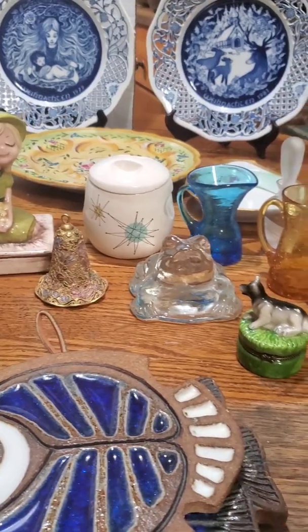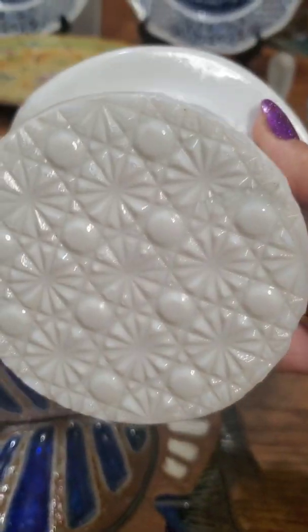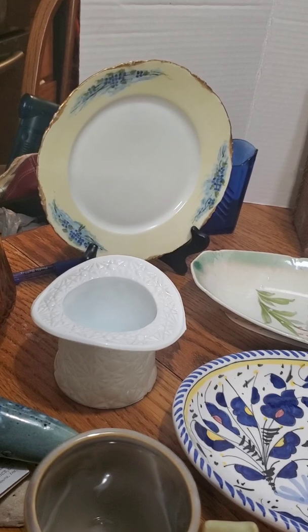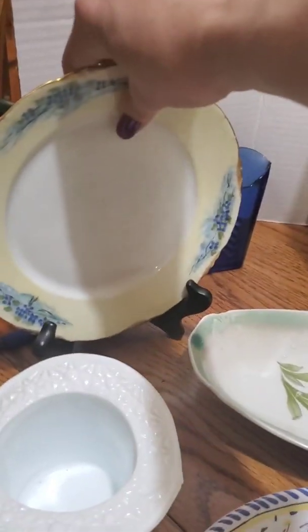I found this cute little, I think this is Daisy and Buttons Fenton top hat vase. And that was just a couple bucks. I also found this really pretty hand-painted plate. It has a yellow rim.